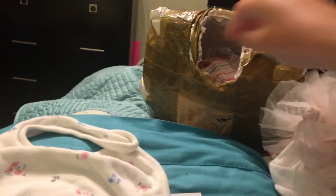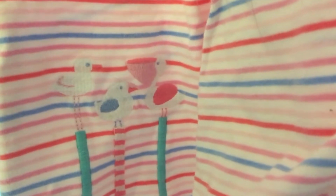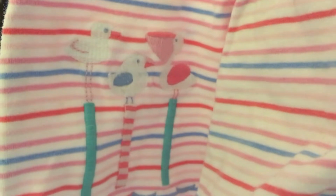This is another sleeper. It has a little bow on it, and this looks like a bigger size, actually. Probably about 3 months, I would say, 3 to 6 months. Oh, this is sweet too. This is a cute little summer dress, and has some three little birdies there. But they look like they're at the beach, and they're just standing near. What are those types called? I'm not quite sure what they are, but I remember seeing them when we go to the beach. Very cute.